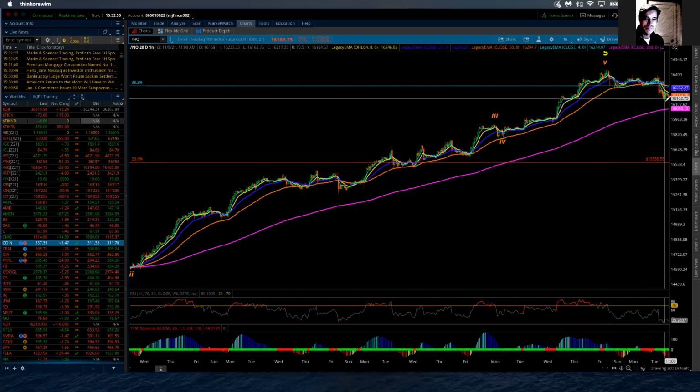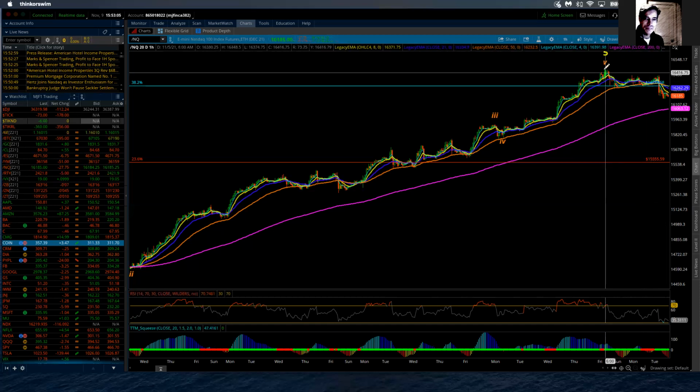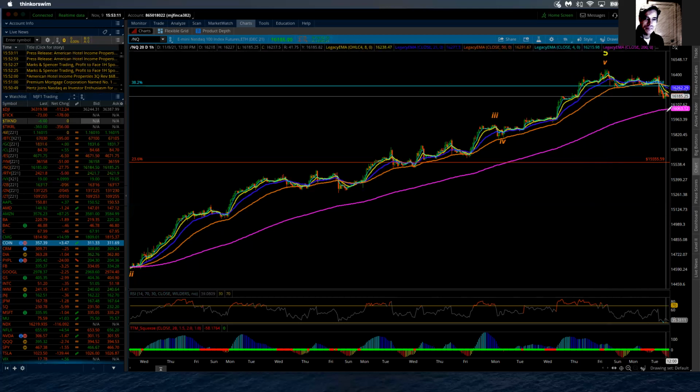That's if it holds. If it starts to decline and it drops below 16,063, it's going to give a lot more support to these being the completion points. And we are dropping in the initial stages of that much larger decline.